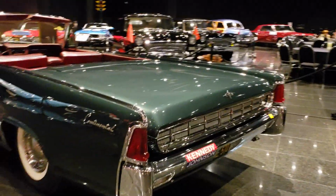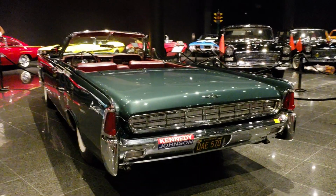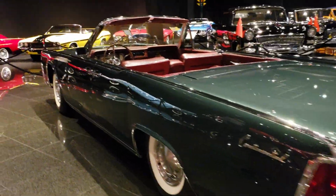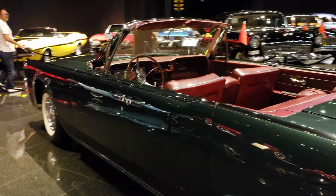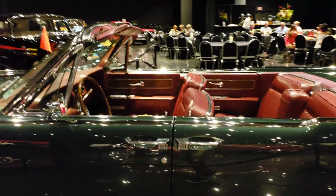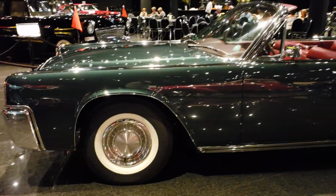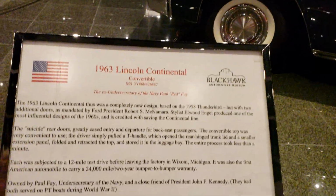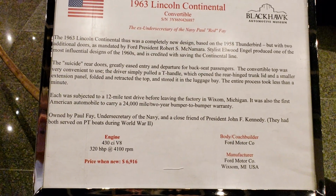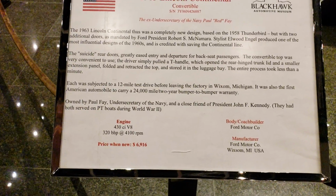And look at this. Lincoln Continental. Suicide slab. Kennedy Johnson bumper sticker on it. California plated. Black plate, that is. Unusual color with burgundy guts. '63 convertible. On to the ex-Undersecretary of the Navy, Paul Red Fay, '63.